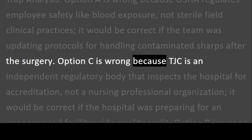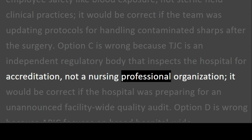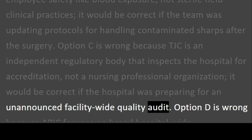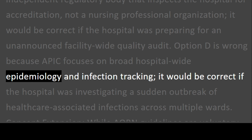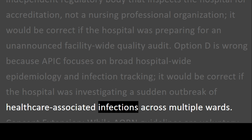Option C is wrong because TJC is an independent regulatory body that inspects the hospital for accreditation, not a nursing professional organization. It would be correct if the hospital was preparing for an unannounced facility-wide quality audit. Option D is wrong because APIC focuses on broad hospital-wide epidemiology and infection tracking. It would be correct if the hospital was investigating a sudden outbreak of healthcare-associated infections across multiple wards.